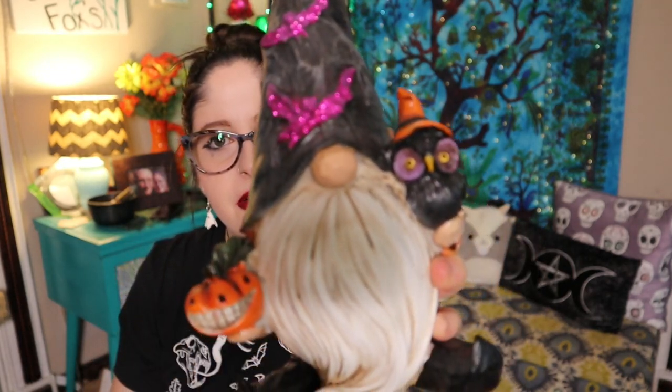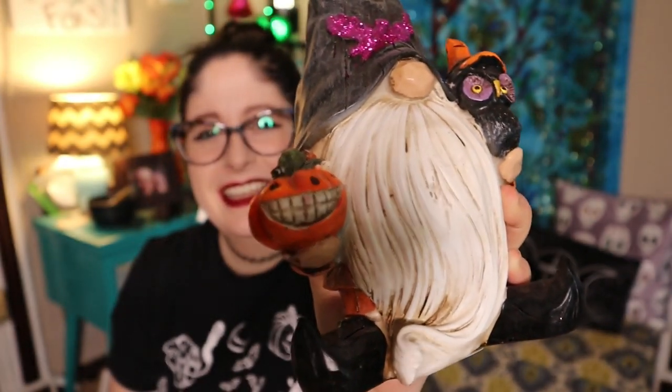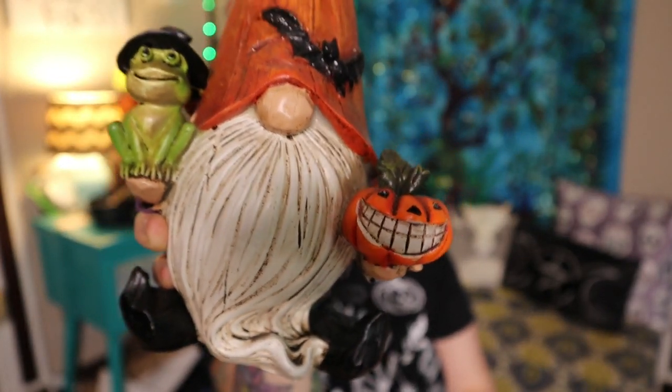For Old Time Pottery, here's what I got. There's two of these, different designs. One, I know it's the gnomes, but look at the little, I love the owl, and the little jack-o'-lanterns got this creepiest smile, and I love some glittery bats. This one's got black glittery bats, a little frog, and another little spooky pumpkin. I don't know, it was just kind of vintagey looking, and I really liked it.